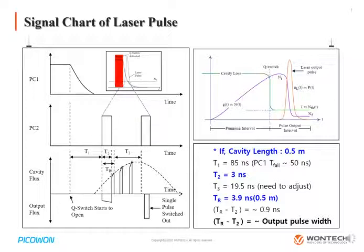This is a signal chart of laser pulses. QC is started at processor 1. After T1 delay, high voltage is applied to processor 2. After passing twice through processor 2, the polarization is rotated by 90 degrees. T2 pulse applies a narrower pulse than TR. TR minus T2 is amplified in the injection pulse resonator, dumping at build-up time that maximizes. For example, cavity length of 0.5 meter can obtain 0.9 nanosecond output pulse width.